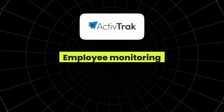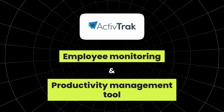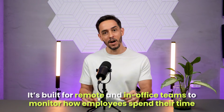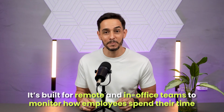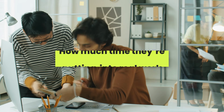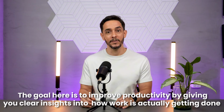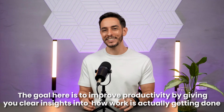ActivTrak is a robust employee monitoring and productivity management tool that provides valuable insights into workforce performance. What does that mean? Well, it's built for remote and in-office teams to monitor how employees spend their time, like knowing what apps they're using, what websites they're visiting, and how much time they're putting into real work. The goal here is to improve productivity by giving you clear insights into how work is actually getting done.